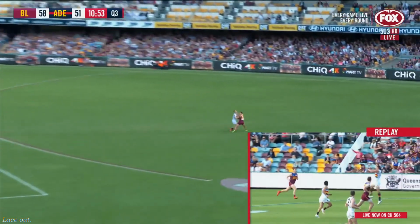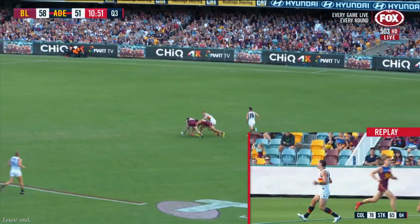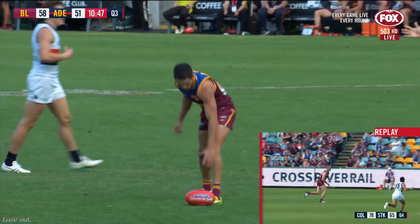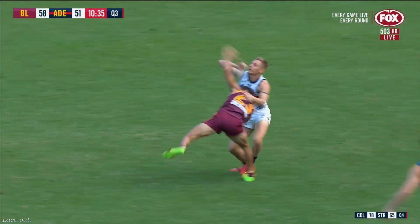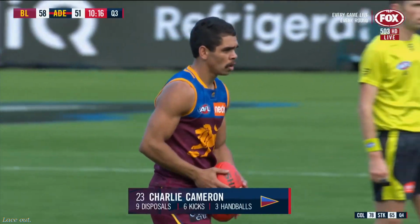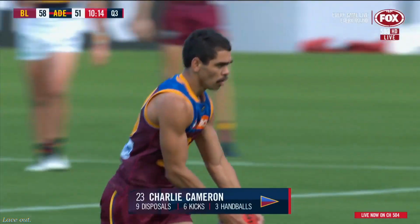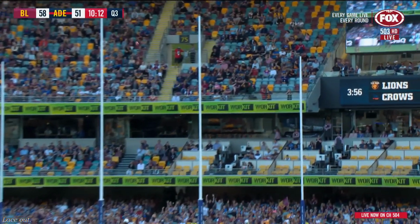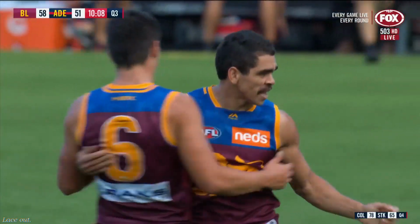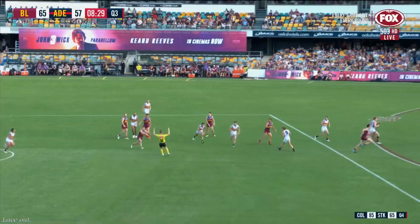High ball in, one-on-ones everywhere. Cameron wrestling, free kick. Which way? And it's going Brisbane's way. Players grappling here. Charlie Cameron, the former Crow, made the switch at the end of 2017. And he steps up in the third quarter and punishes his old side.